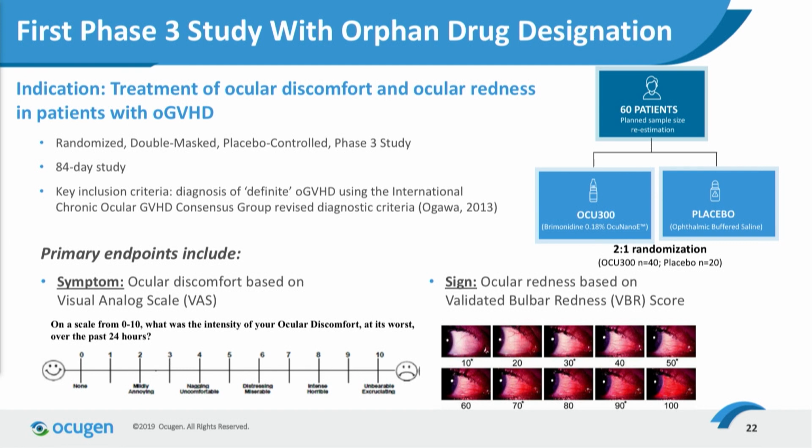Now moving on to our phase 3 clinical program, it's a 60-patient study. We have 40 patients in the active group and 20 in placebo. We have introduced our proprietary, patented OcuNanoE technology delivery system with these eye drops. It's an 84-day study, and we have two primary endpoints: one focusing on discomfort based on a 10-point pain score, and a validated bulbar redness scale to measure the redness score. These endpoints will allow us to get a potential indication for treatment of ocular discomfort and ocular redness in patients with OGVHD. Once again, we are expecting top-line results from this study in the second half of next year.